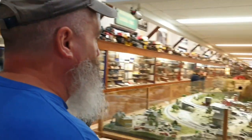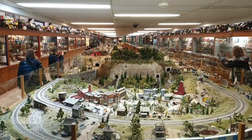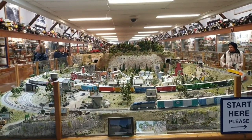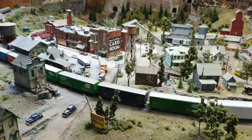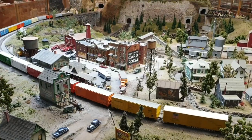The layout, we started this in, I believe it was 2001. We started on this end and worked our way down that way. It was mostly volunteers. We get several trains going on all that. It depends on how many operators we have. If we get a derailment, even with this scale, they don't heat the track up and I can catch the layout on fire.